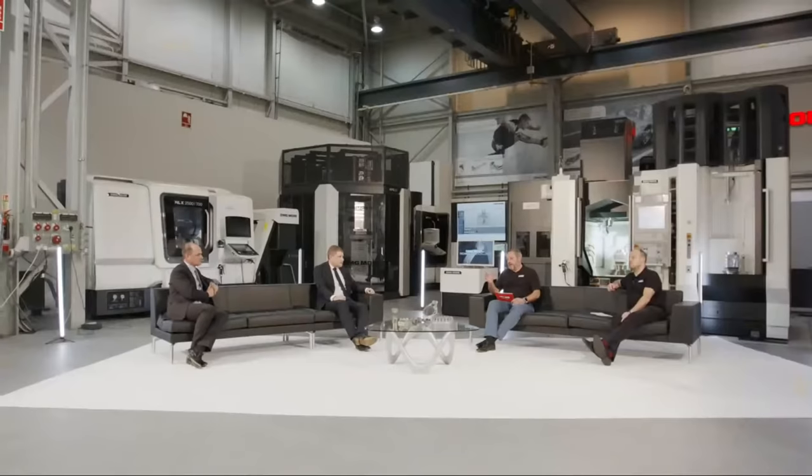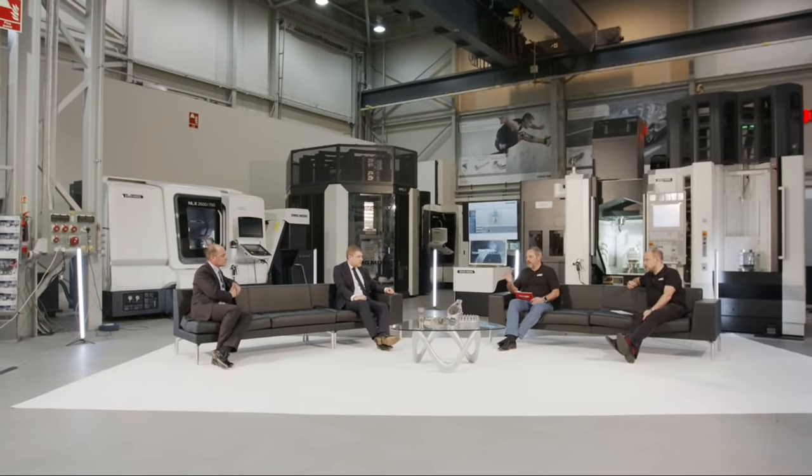As we know, this is quite an expensive manufacturing product, but with the DMG MORI Finance, does it also roll out into the hybrid and also the powder bed machines?